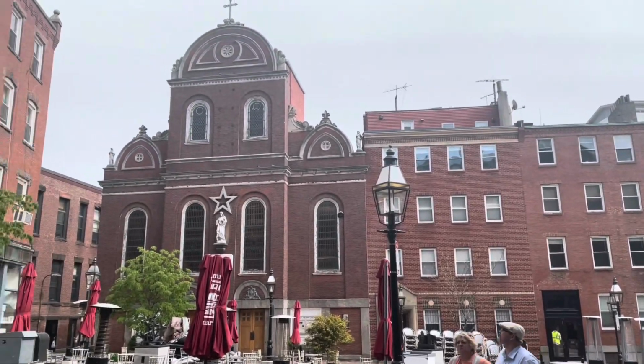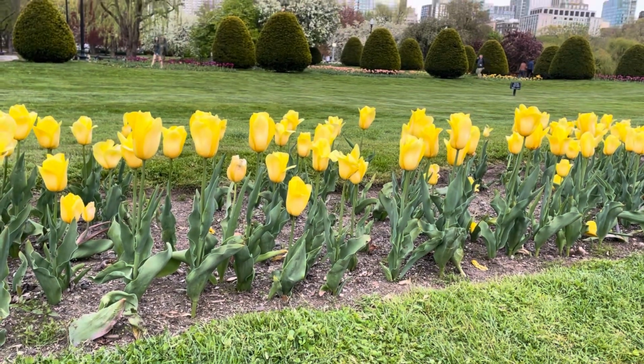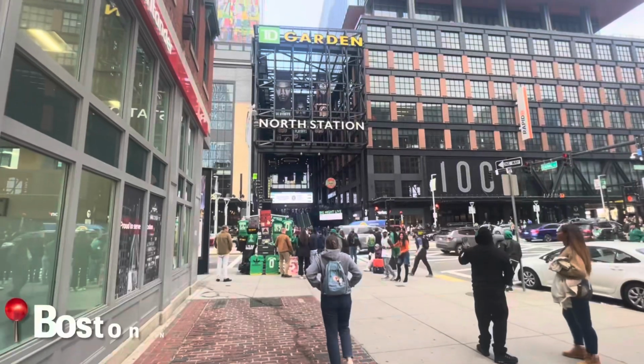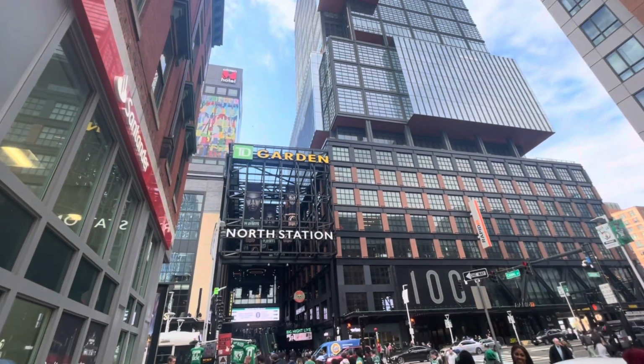We're here in Boston, Massachusetts, a major city on the US East Coast. We love traveling to Boston, but today we're actually traveling from Boston. Let's head over to Boston North Station to find out more about this amazing trip we have planned for today.